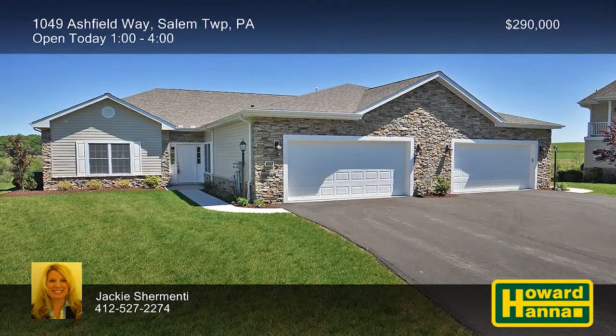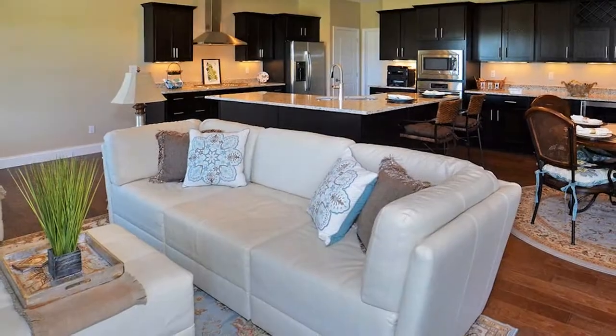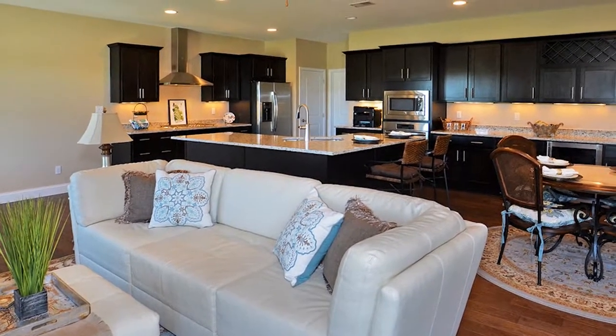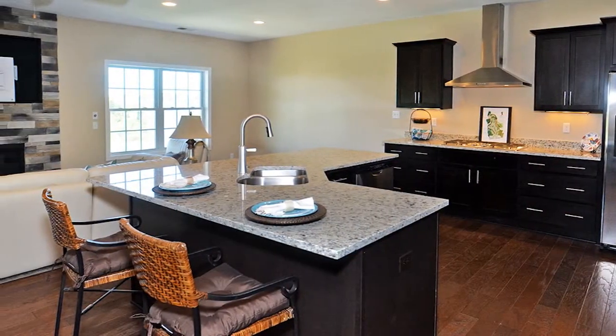Enjoy one-level living at this three-bedroom carriage home in the Villages of Totteridge. Custom-built by award-winning Rasciutti Enterprise, it features 9-foot ceilings and Anderson windows. The gourmet kitchen is equipped with granite counters and stainless steel appliances.